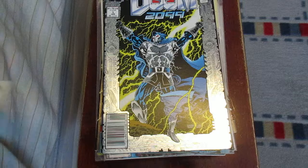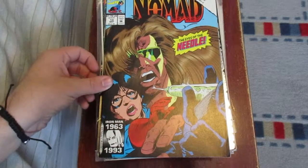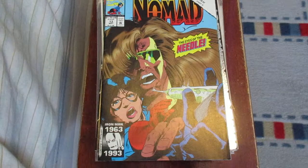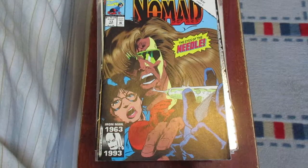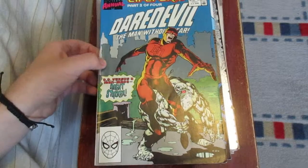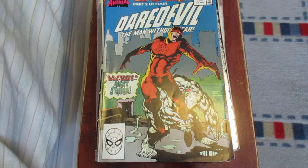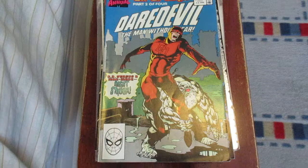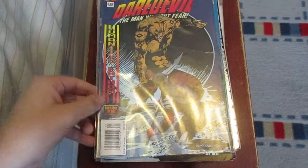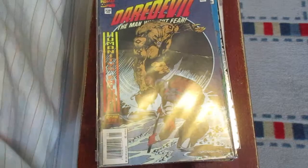It's one of the first comics that I bought at Ollie's. Nomad, number 13. And my Daredevil comics is a Marvel annual of Daredevil, the Man Without Fear, number 6. Which is also Lifeform, part 2 of 4. Daredevil, the Man Without Fear, number 336.